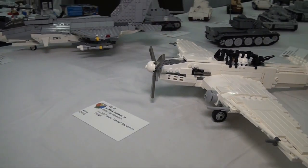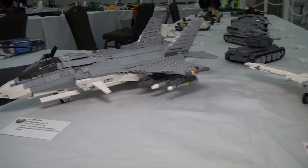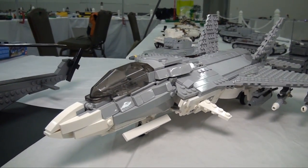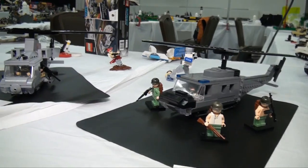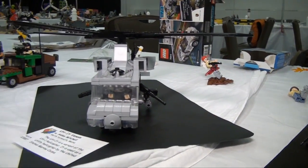So finish out here, and then we'll come back this other direction. Got some helicopters, and I think that finishes out the military stuff for us then. We'll come back this direction and keep going here.